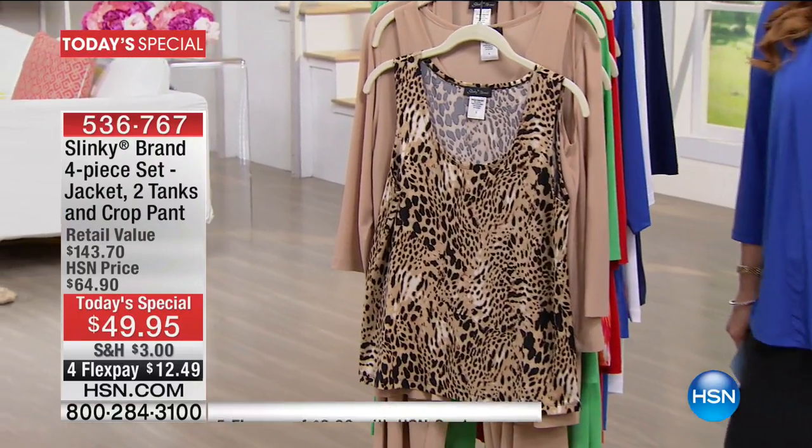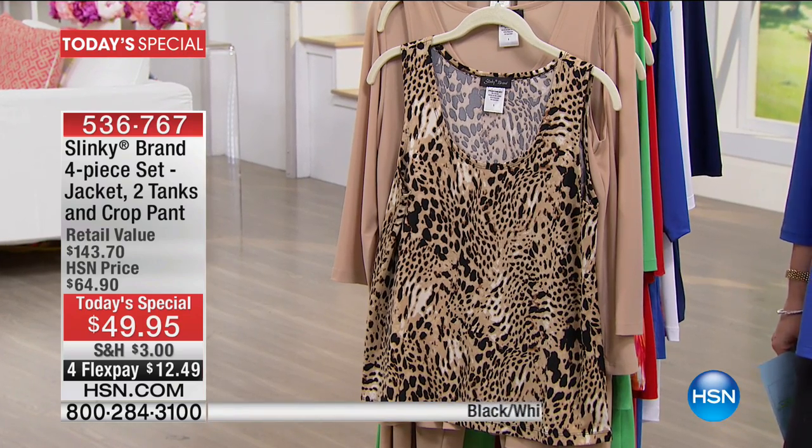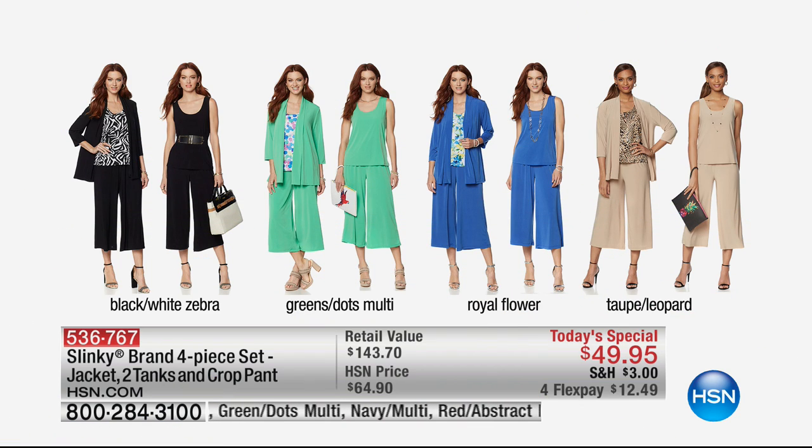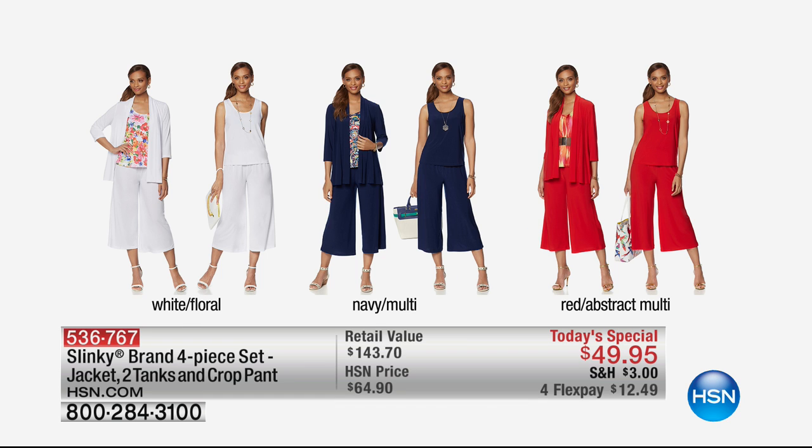I'm sure we do. So we've got lots of different color choices, and I've got a model this morning. Melanie's here. Black, white, zebra. Okay, so what you're getting is the pants, two tanks, and a jacket. The green dot multi, you're getting the green tank solid, the green dot multi tank, and then you're getting the jacket and the pants. The royal flower, that's what I'm wearing, and then the taupe leopard, the white floral, the navy multi, and then the red abstract multi.